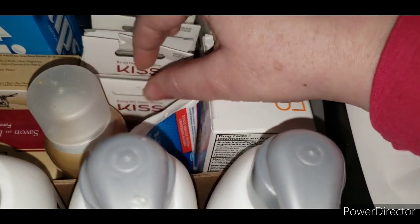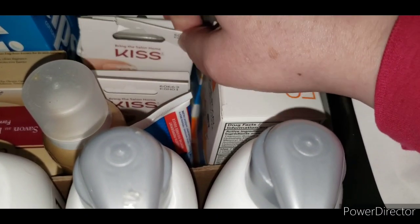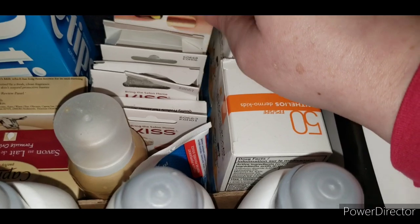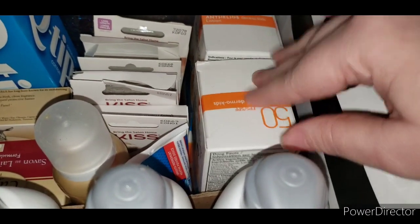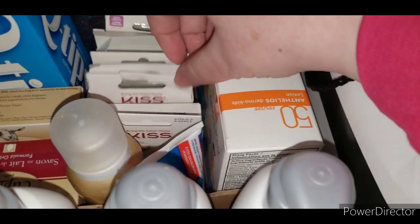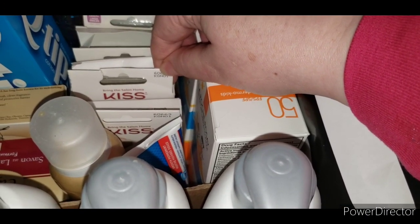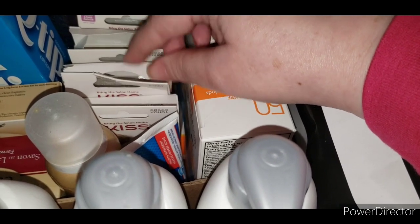Kiss always sends me nails, so I have backups of nails, which saves me a lot of money from doing my nail salon. You can see I have a particular brand I like, a particular style I like, but Kiss sends me a lot of PR. I've been doing it for a couple of years now, and that saves on nails. I think most of these retail anywhere between $9 and $11 Canadian. The cheapest place I found them was Walmart when I had to buy them.